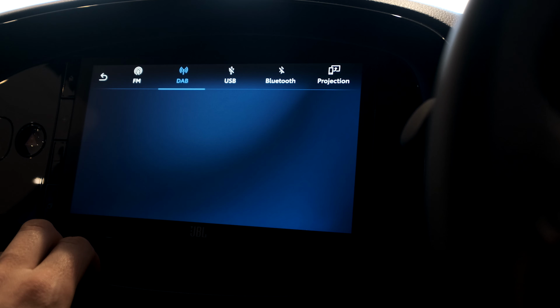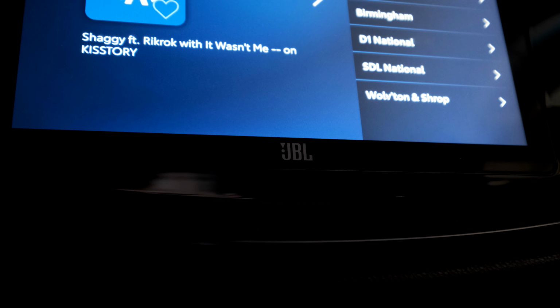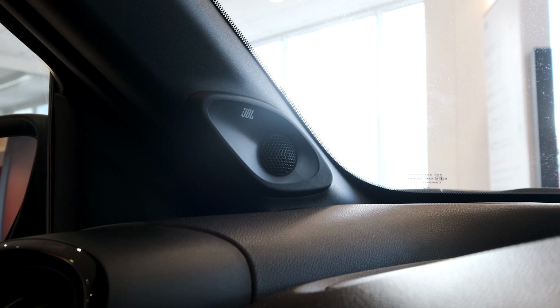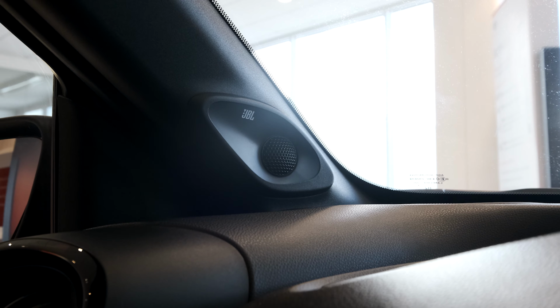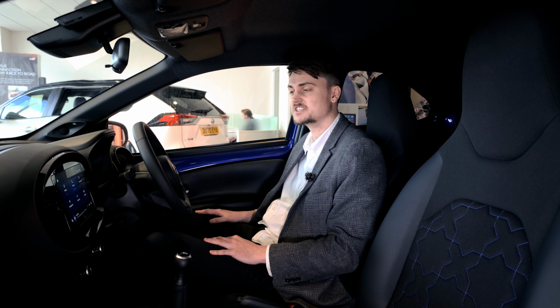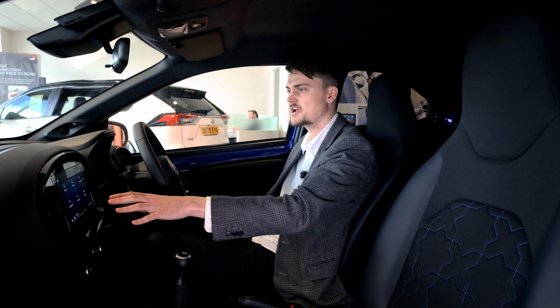It's really, really nice. I like the colours and the crisp display. This particular car has been optioned with the JBL stereo, which gives you these extra tweeters up here in the side of the A-pillars, and it gives the car a little bit more oomph and bass when you're listening to your music. Talking of music, there's multiple ways of streaming to this car. You can just connect your phone and run with a standard Toyota infotainment screen.